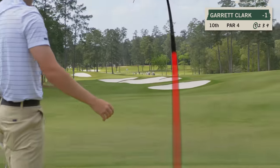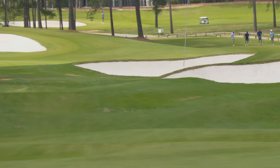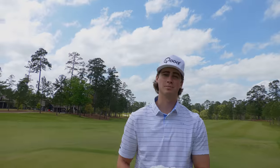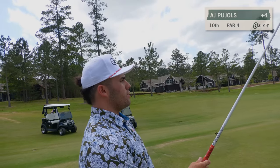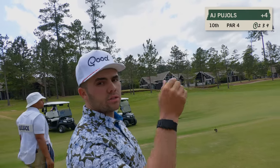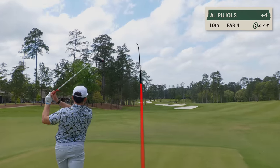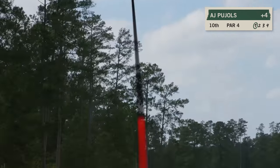Bunker. Get through it, dude. Playing some hack golf right now. Just some hack golf. Taking Jordan's advice here, got 3-wood in hand, just going to put something in the fairway, catch the speed slot, roll on down. That's so good. That is so good.